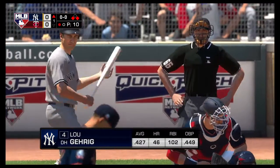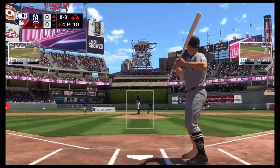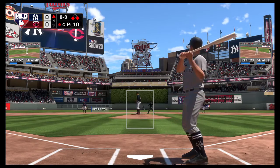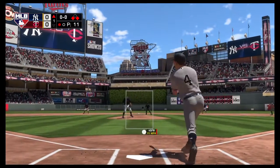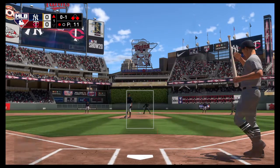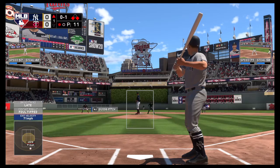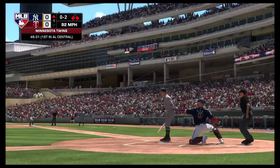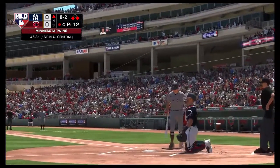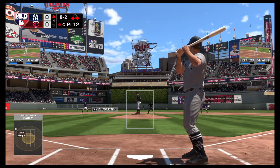Stepping in, Lou Gehrig. He went deep last night twice. Number 4. Here comes the first pitch. Stay hot right now. Here comes the 0-1. Oh, and this at-bat is quickly moving from bad to worse. It's 0-2 now. Runners are at first and third, one away.